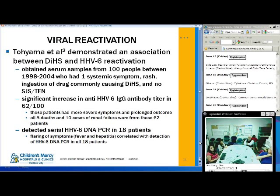They had a prolonged outcome. And all of the deaths and causes of severe renal failure in those 100 patients were from the 62 that had an increase in their anti-HHV6 IgG antibody titer. And then they went further to try to detect PCR. They found this positive in about 18 of the patients, and in every single one of those 18 patients, when their symptoms flared, they had more detection of the DNA PCR, so they did serial detections. The main symptoms were the fever and the rising of their AST and ALT, which is hepatitis.